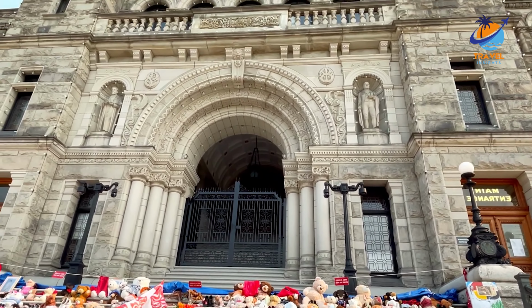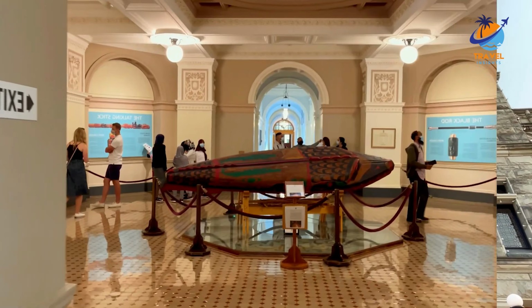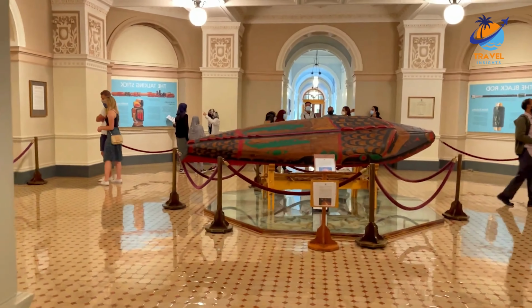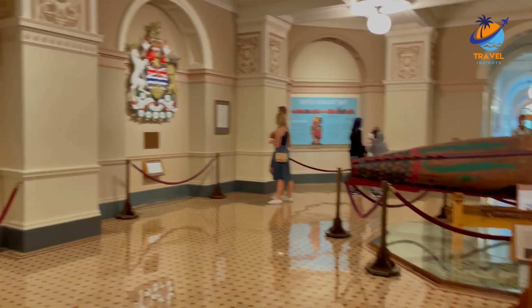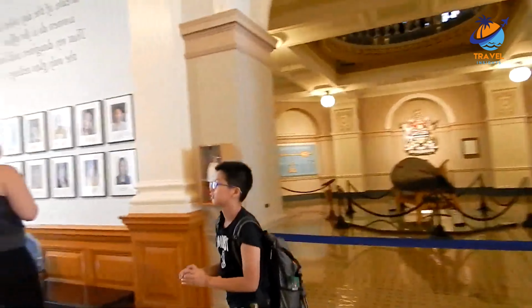Built in the 1890s, they exhibit an array of architectural styles with Renaissance and Romanesque elements, as well as beautiful neo-Baroque features. On tours of the buildings, visitors can learn all about their history and that of the Legislative Assembly and province.